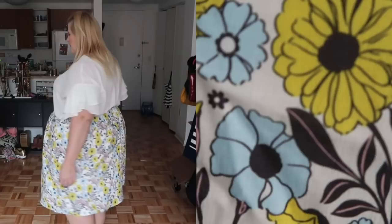This floral, let's just take a look up close, is just a lovely combination of yellows, light blues, a little bit of pink, and then a brownish black stemming. This is also one of those amazing skirts that you can dress up or dress down super easily. Now, floral skirts sometimes can either look super sexy club or they can look like fancy work. And this one teeters in between.